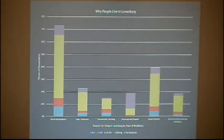The different colors on the bars there represent the length of time people have lived in town. So blue at the bottom of those stacks, they've lived in town for 0 to 5 years. The orange is 5 to 10. Green is 10 to 40. Purple is lifelong residents. And then there's a light blue at the very top for some folks who didn't respond to that part of the question.